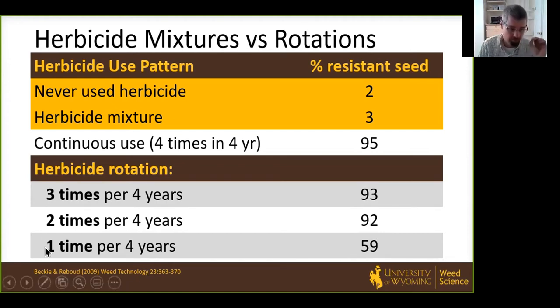So even if you only use it one time in that 4-year period by itself, over half of your weeds are now resistant to that herbicide. Again, if your starting point was about 5%. If you're starting at 1 in a million, this might be only like 1 in 100, but that's still a massive increase in the proportion of resistance out in that field.